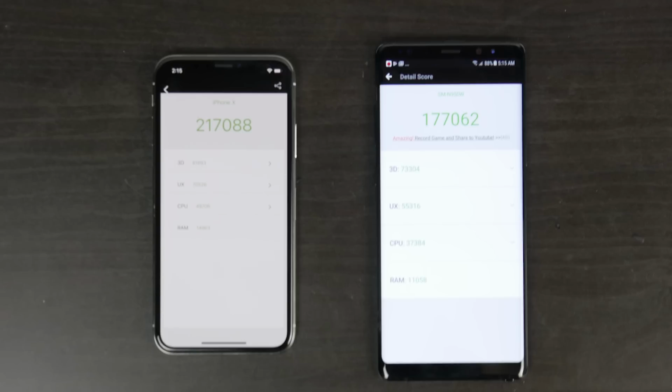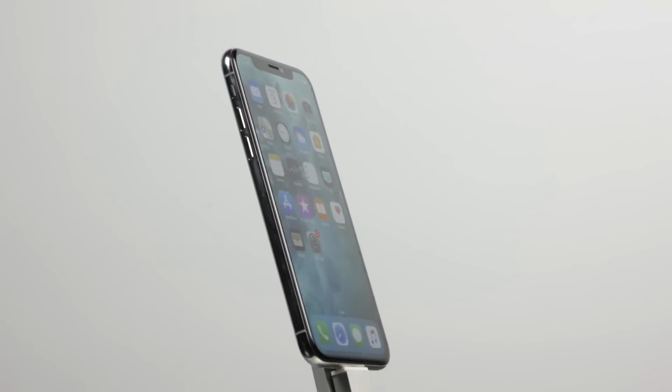getting over 217,000 points versus 177,000 points on the Note 8. So certainly when it comes to these two performance benchmark results, the iPhone 10 is clearly the faster device.